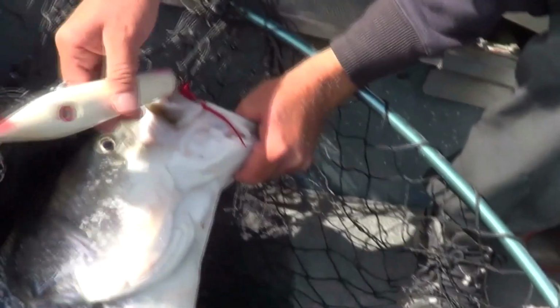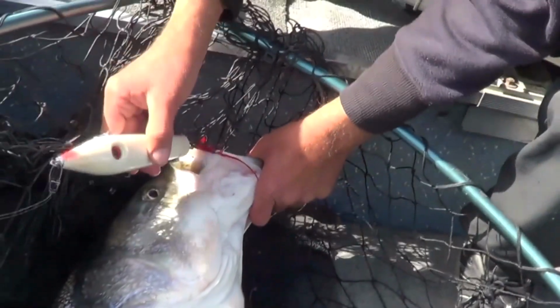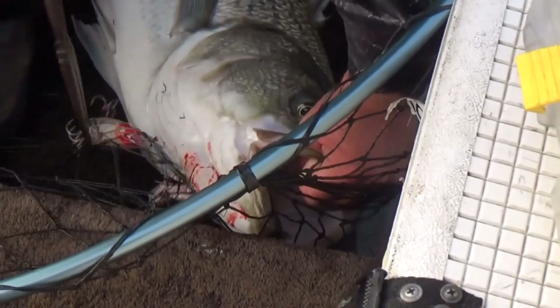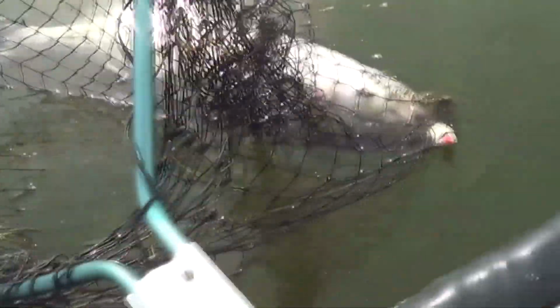Good job. Like that. Another striper in the net. John just got a 40 pounder, if not bigger. Oh, Jonathan, it might even be over 40, it might be 50.